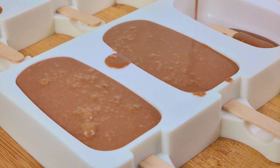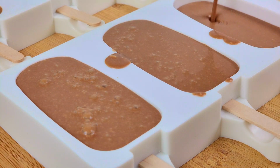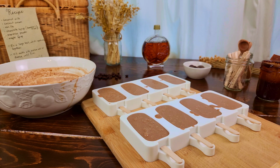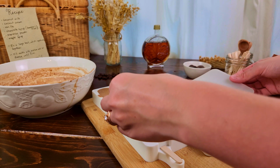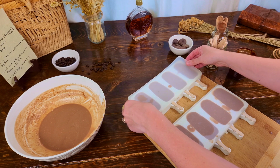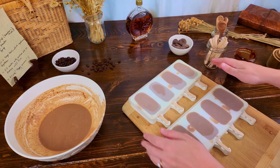Now I'm just filling these molds with the filling, but you could definitely embellish them by adding additional chocolate swirls or sprinkles, some espresso powder, mini chocolate chips, cocoa powder. The possibilities are endless, so definitely get creative and have fun customizing them to your liking.